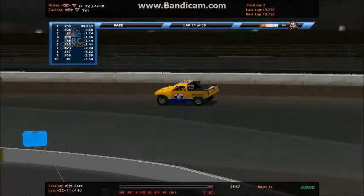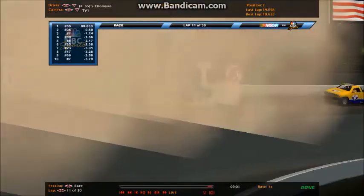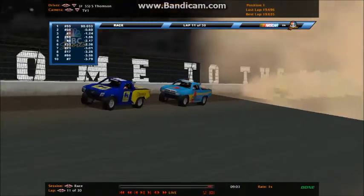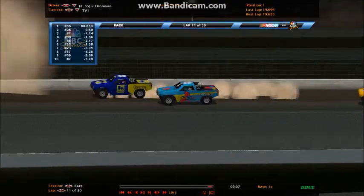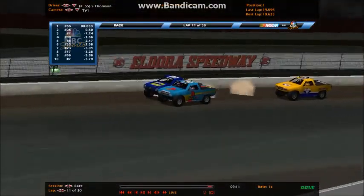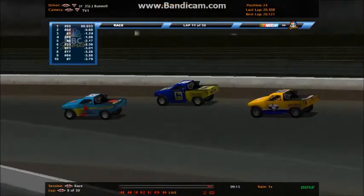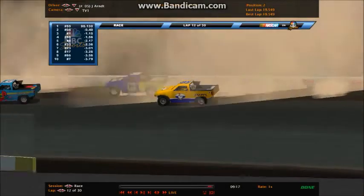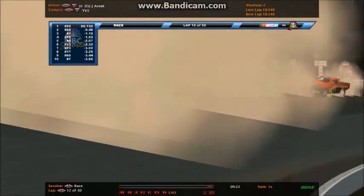John Bunnell definitely got some damage. Probably also is not liking the short track racing quite as much as the road courses. Stephen Thompson all over the back bumper. May have pushed John Bunnell there a little bit. Oh, definitely that time John Bunnell got on the wall a little bit. Got into Stephen Thompson. Looks like everything's good as John Arndt's really trying to push hard to get back to the number 55 machine.